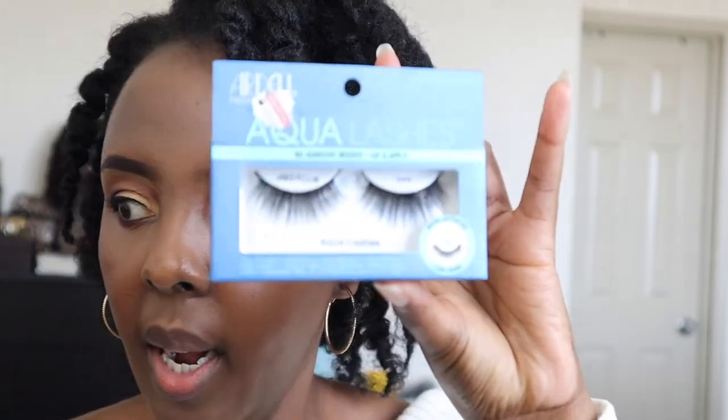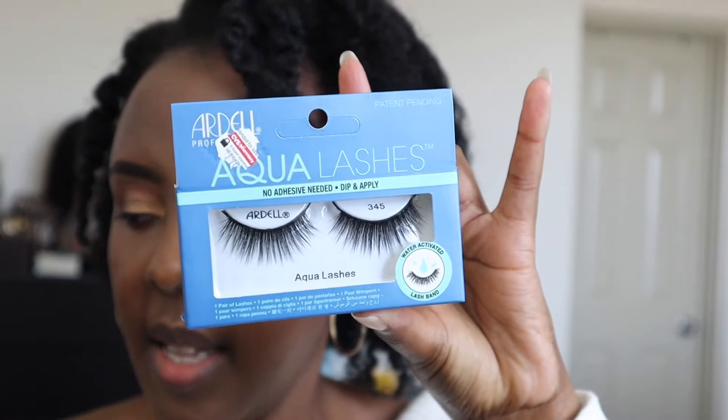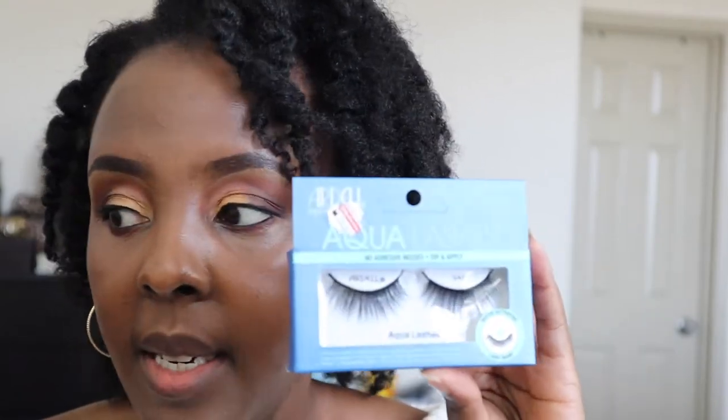So I don't know if you guys know, but Ardell came out with Aqua lashes, and they say you just dip them in regular water for like 10 to 12 seconds. You hold it in there and then the lash itself should have some adhesive to it. It says no adhesive needed, just dip and apply. I was curious to see how this will work on me, so I'm gonna go ahead and do this. I'm allergic to latex, and they said the band is latex free, which is perfect. These are number 345.